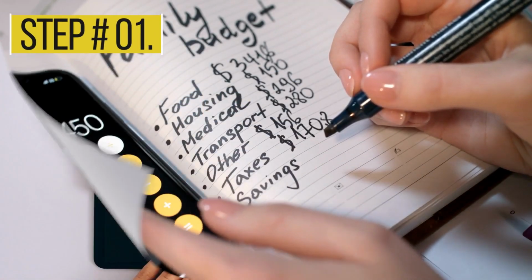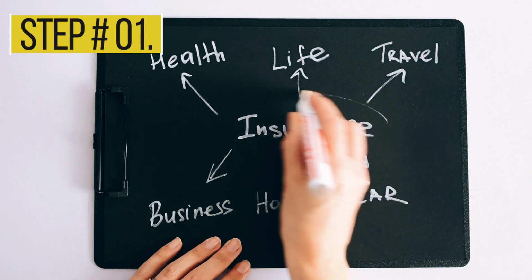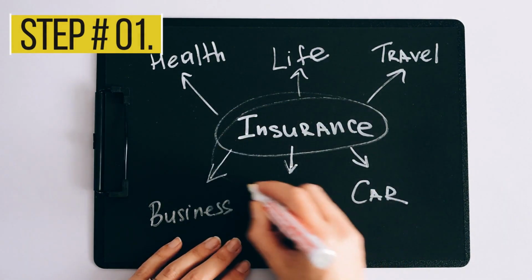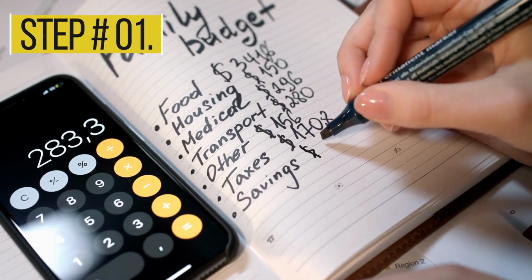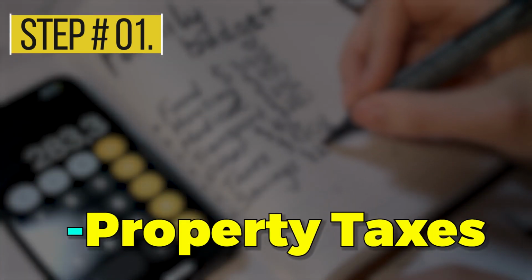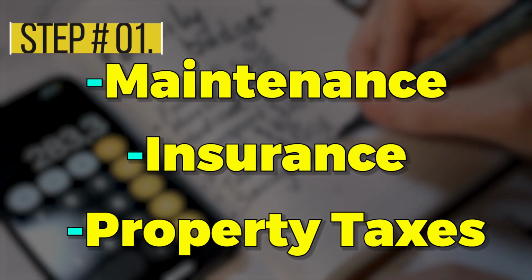Take a close look at your financial situation. Determine how much you can comfortably afford as a down payment and for your monthly mortgage payments. Keep in mind additional costs like property taxes, insurance, and maintenance.